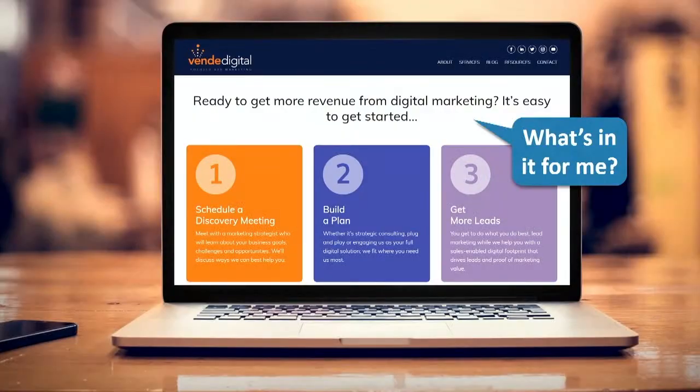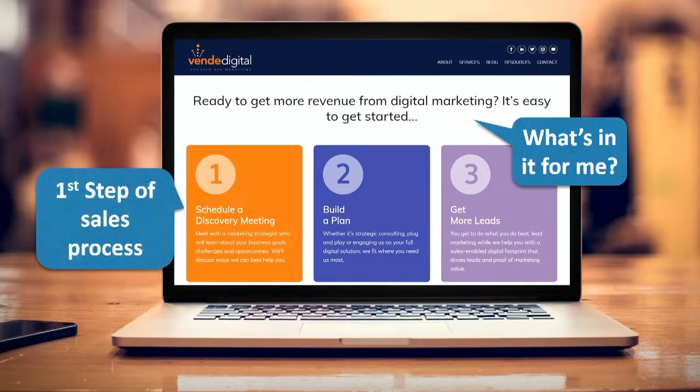So you can see on our website here that we've got a 3-step plan, and we recommend that every business thinks about a 3-step plan that you can communicate on your website that's going to help move your prospect forward. We always start with what's in it for me. Ready to get more revenue from digital marketing? It's easy to get started. And the first step in our process really is the first step of our sales cycle. So you can see, schedule a discovery meeting.